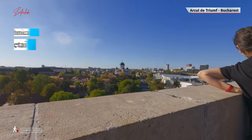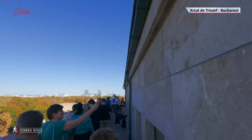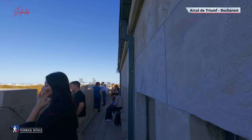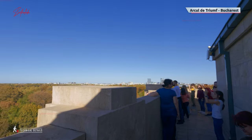The dimensions of Bucharest's Arch of Triumph set it apart from its Parisian counterpart, being notably smaller yet no less impressive. Standing at 27 meters tall and spanning 26 meters in width, with an inner arch height of 16 meters, this architectural gem offers a scaled-down but still majestic experience.